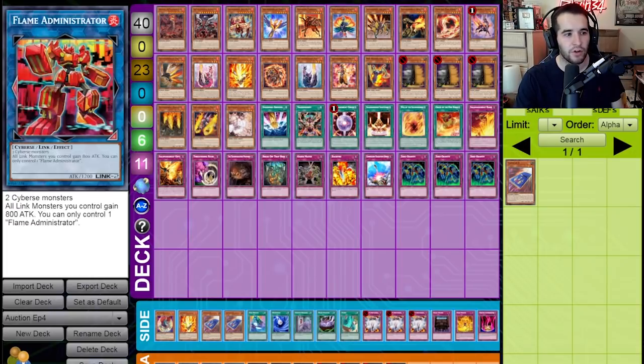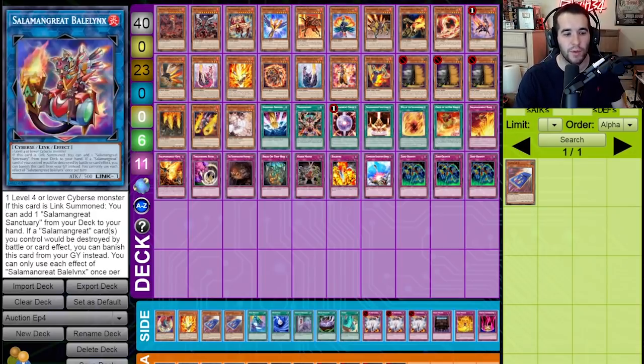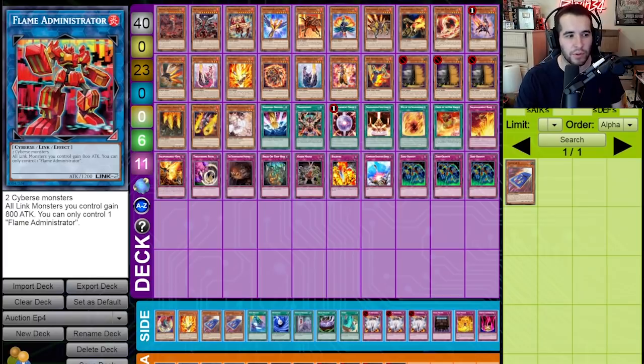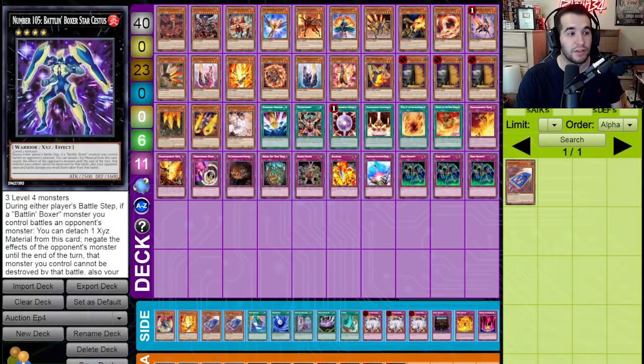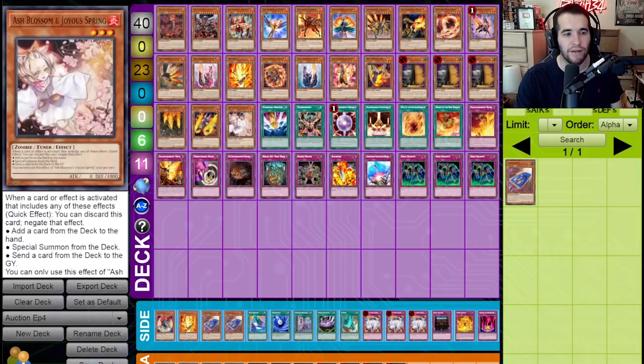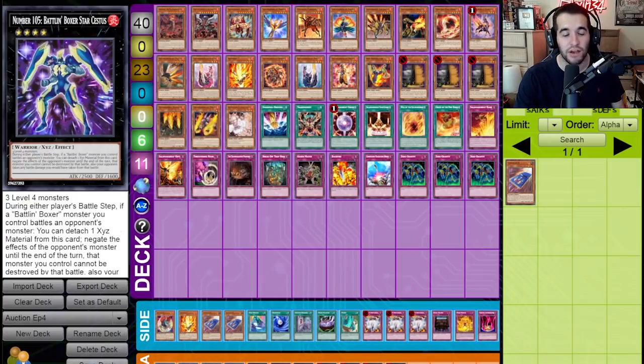Then we've got our Salamangreat. Only two Salamangreat links in here, so there's not a ton. Then we've got a couple of generic ones like the Flame Administrator, not very good, and the Doolittle Chimera, which is maybe a little better, not too good. And then some Xyz, which are not very good either. They're all level 4 dependent, and we don't have a ton of level 4s, but it's possible they could come out, so I want to have the option.